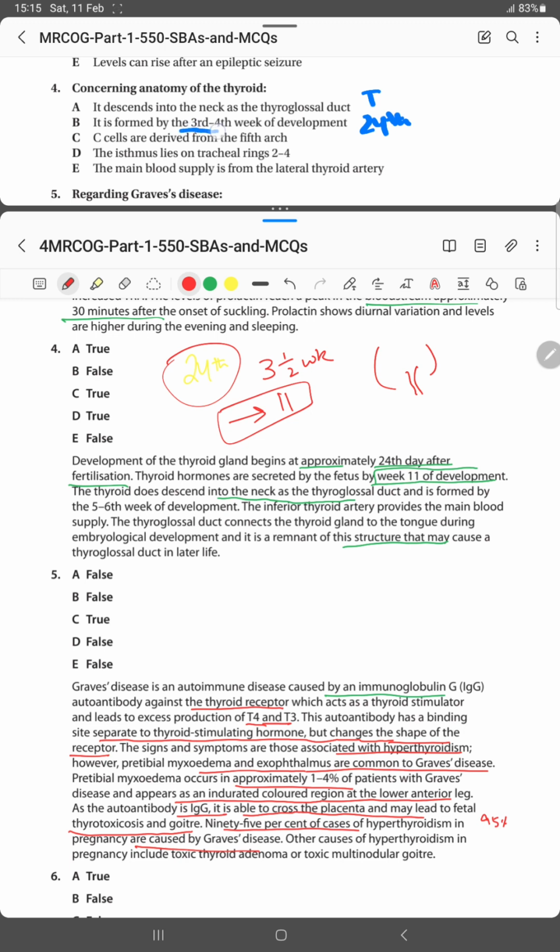We can say that it is formed by the third to fourth week of the development, not completely formed. Here we will say that it does not form completely by the third and fourth week of the development, but the completion is when the thyroid starts production, that is by the 11th week of the gestation. Hence the answer will be 11th week of the gestation.